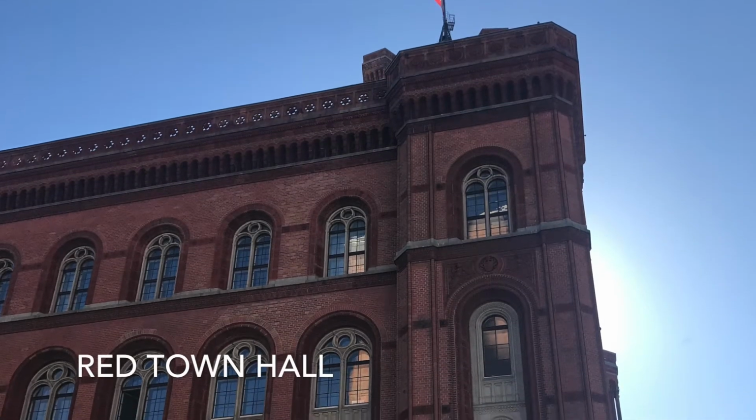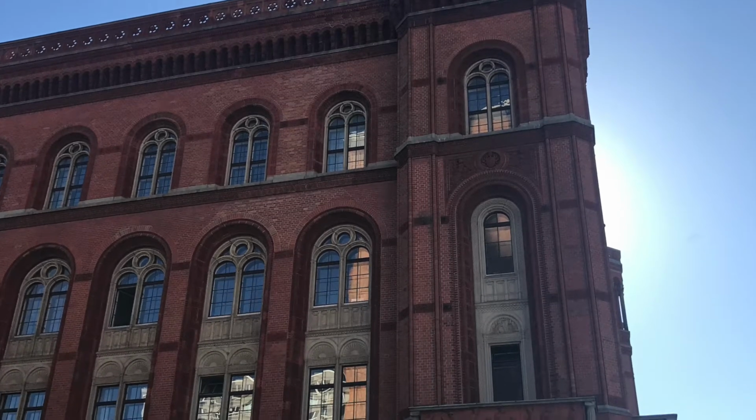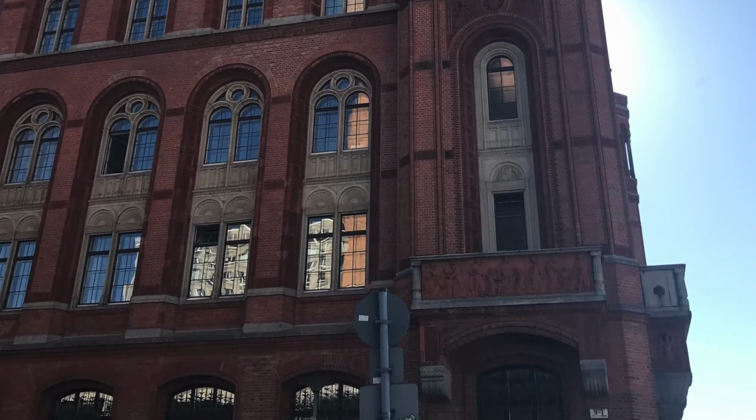Red Town Hall was also near Alexanderplatz. The name was from the red bricks forming the building. The place has been the administration of the reunified Berlin since 1991.